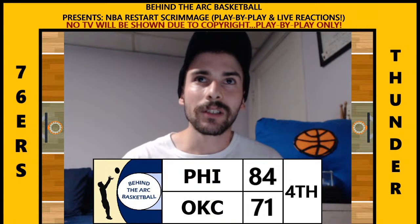76ers with the ball now. They pass it over to the right baseline. Mike Scott takes the jumper. He's got it. Drains that one. Puts it back to 15.